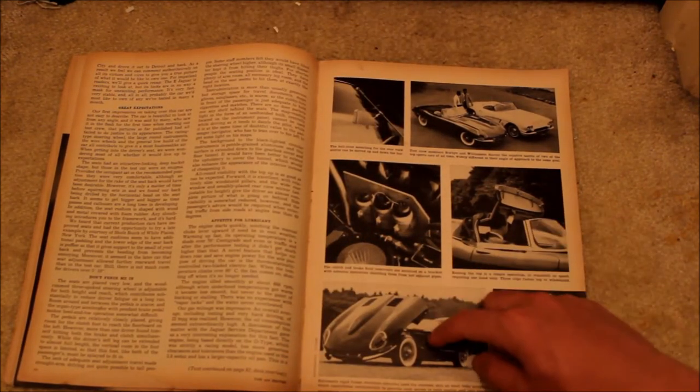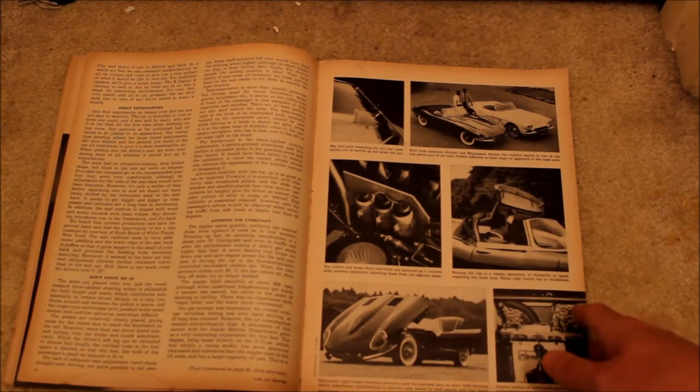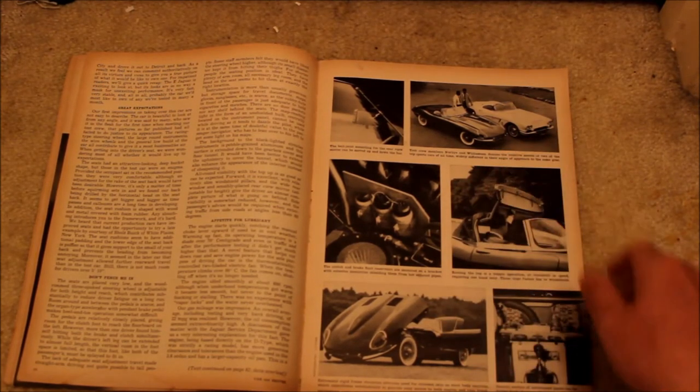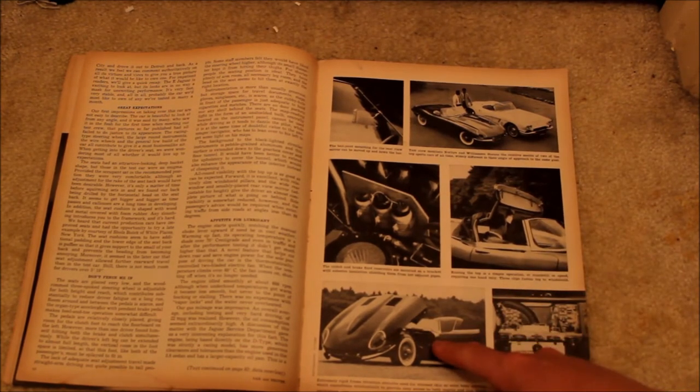I will say, I love how enormous the hood is, because it's all just one piece, including the fenders. And it's just so cool to look at it, like it is right there.